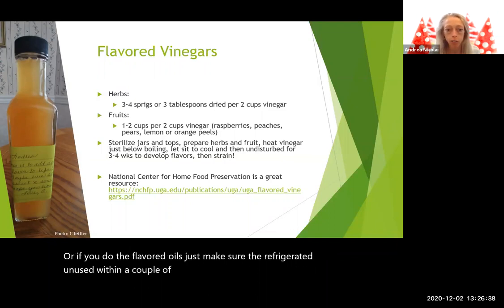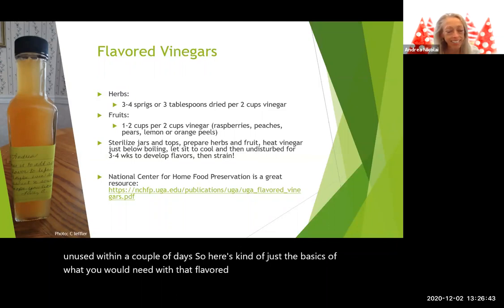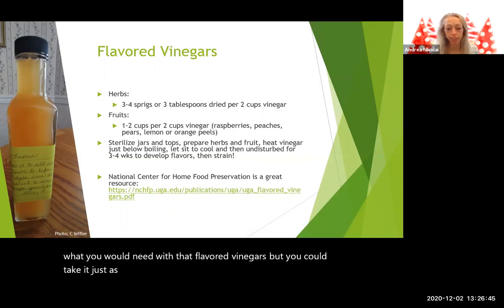So here's just the basics of what you would need with the flavored vinegars, but you can take it just as you would like. And then you let it sit and then you strain it. It'd be a really good gift.